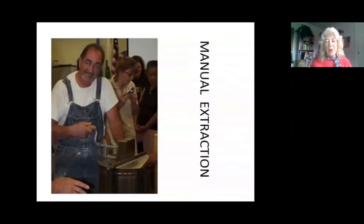Now, this is a small, manually operated extractor. This one only held, I think, 4 frames at a time, and that's fine. I used that extractor for 10 years, and I had a lot more hives than I think at that time when I sold it, I was already up to 30 hives. But I have really strong muscles in my right arm from using that extractor. Now I have an electric one because I'm a wimp. But this is Marshall, one of our master gardeners. He passed away recently, and we miss him. But he was doing extracting when we did this.